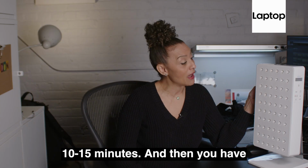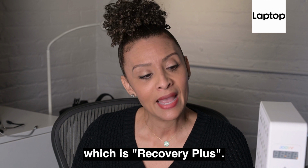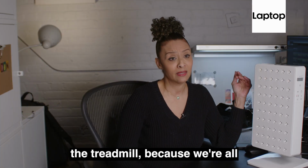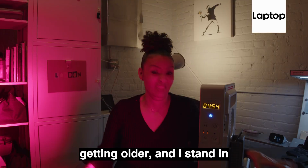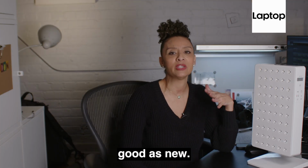And then you have the post-recovery workout, which is Recovery Plus. And you know, I do that when I get off the treadmill because we're all getting older. And I stand in front of it for 10-15 minutes, I feel as good as new.